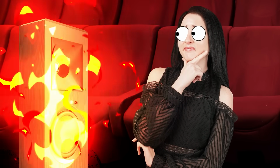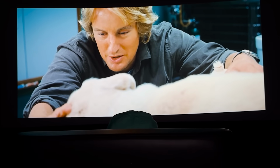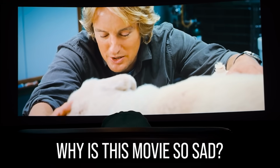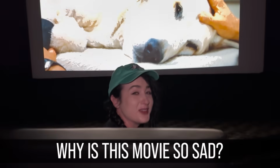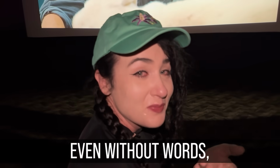For some reason, we just could not get the dialogue to work here, and I was left with just the music and the sad dog visuals. And it worked. Why is this movie so sad? Why is this movie so sad? Even without words, this movie is so sad. The tears, they were falling. Oh boy, were they falling.